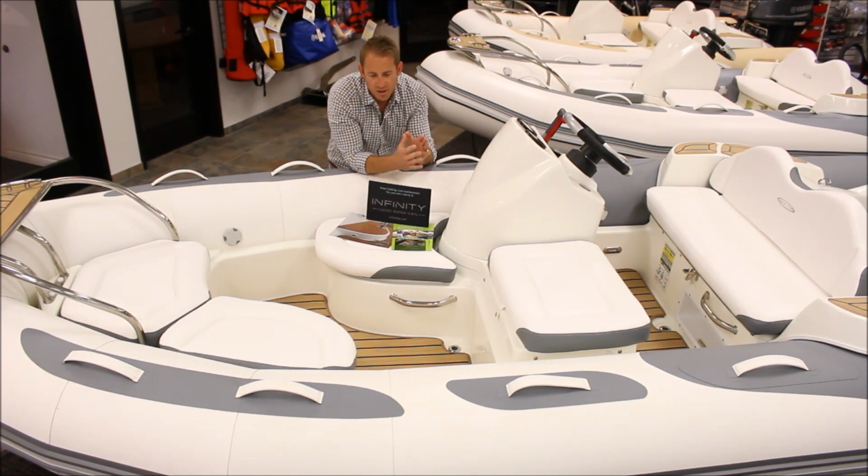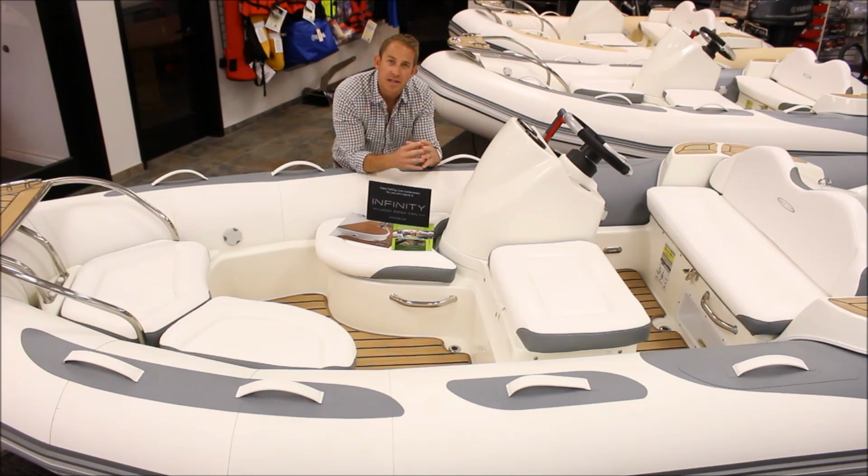Many of these boats have the capability to be built up, so to speak, with upgrades and options. And that's something that at a later date, once you find the right model that suits you best, you can contact us and we'd be more than happy to discuss some of these upgrades and options to bring a few extra niceties that we can put into these boats.